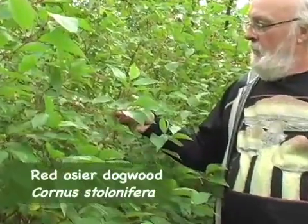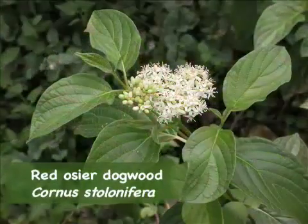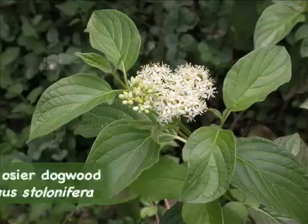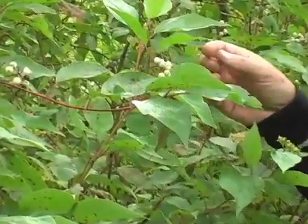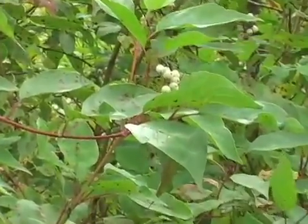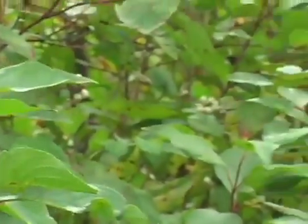All right, so we have here red osier dogwood, the Cornus stolonifera, and it has a beautiful small flower initially. And then it has the white berries that come later. By the way, these white berries are exceptional, you'll see how they squirt.